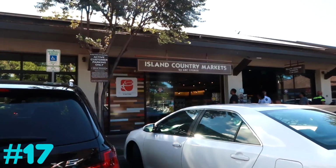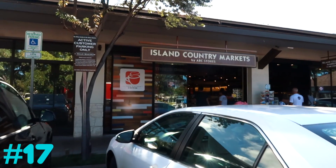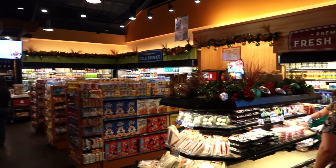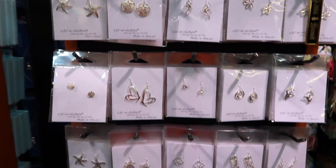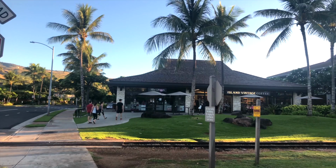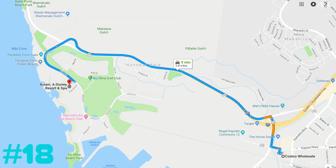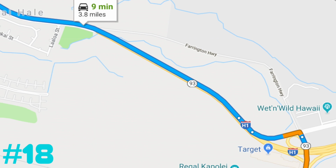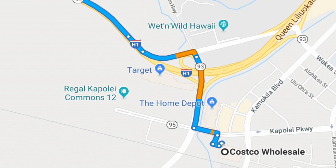In that same area, you're going to find a place called Island Country Market. It's an ABC store, and you'll be able to save money on everything from groceries to sunscreen to cheaper souvenir options. There's a lot there to choose from and some other shops over in that area as well. There is a Costco about 4 miles away from Aulani, so if you do have access to a car, you could easily head there to save money on your groceries as well.